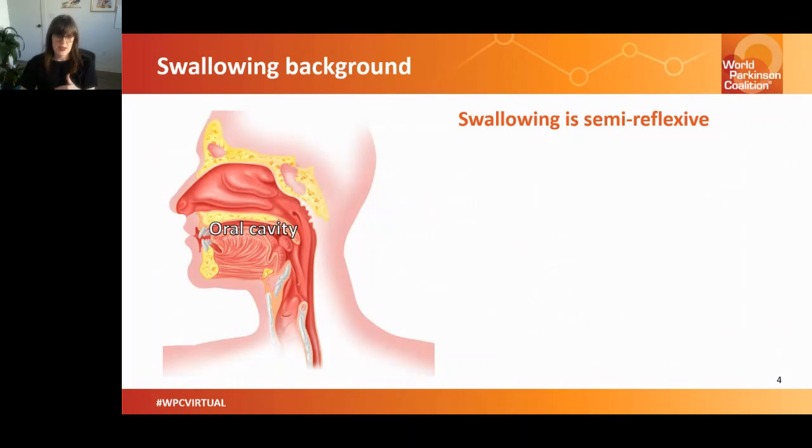Once we're done in the oral cavity, we can move the food or liquid back into the throat or the pharynx. And once it hits a certain part in the throat, that starts a cascade of different events, that semi-reflexive type of behavior. So the soft palate will move up against the back wall of the throat, so food and liquid doesn't get out of our nose. The back part of our tongue will press against the back wall of our throat. The back wall of our throat will contract against the tongue. The airway will close, so we'll close our vocal folds. And actually, the whole airway moves up and forward in our throat. And there's a sphincter muscle that separates the throat from the esophagus, and that opens up.